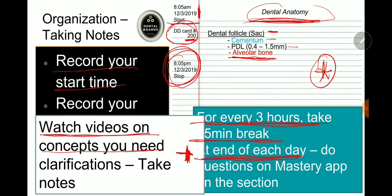But because we are limited with time, this is an emergency study plan. You really need to study, highlight the topics, and write down the topics that you need clarification on. And then at the end of the day, after you have reviewed your Mastery app, you can go on videos, watch the video concepts, and take notes. In your notebook, you can write the video title, YouTube, and the explanation they give on that topic.